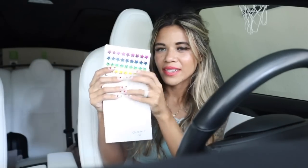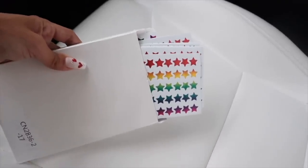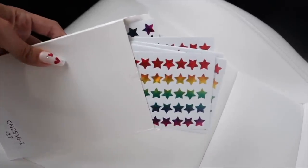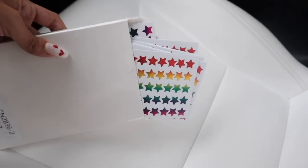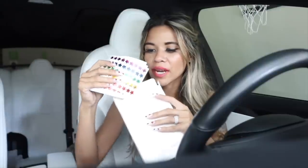You guys are going to love what is inside here. So a bunch of the rainbow star stickers. I actually got these for the girls. They're going to go crazy. You get so many sheets for the price, like way better than going to the dollar store, Five Below. I mean, girl, there's even more inside, so it goes on forever. These are going to last forever. That's why I love shopping on Amazon.